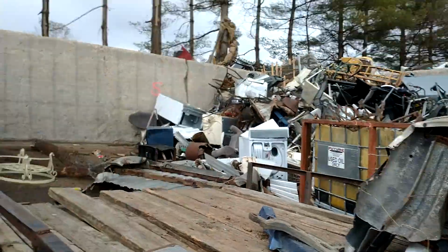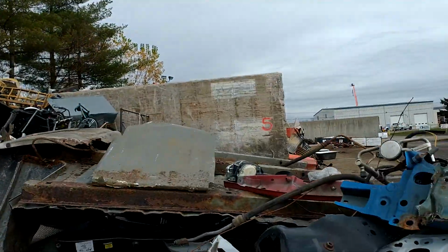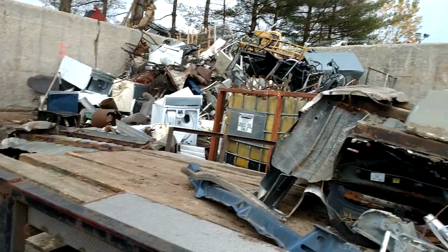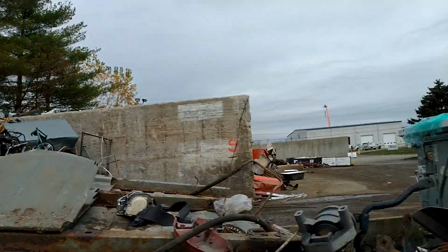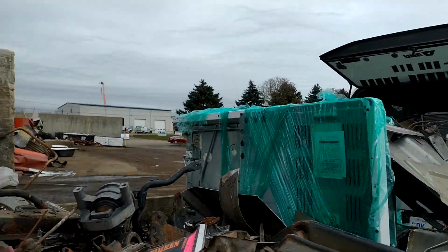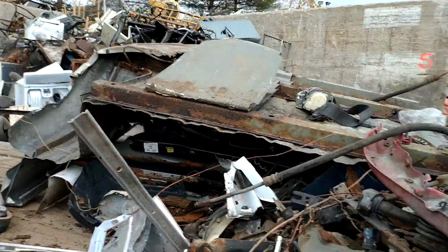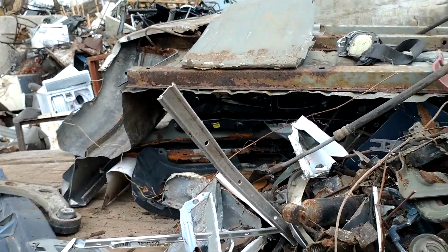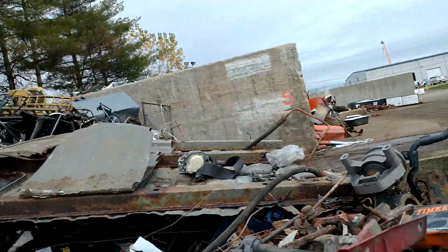so we can keep all the metal separated." Well, that didn't work all too well because a lot of it was plastic. I just laughed about it. Thought it was funny.